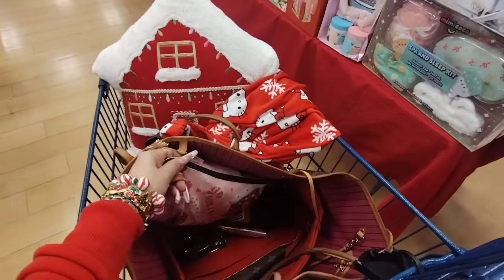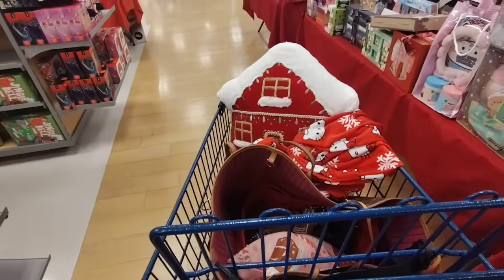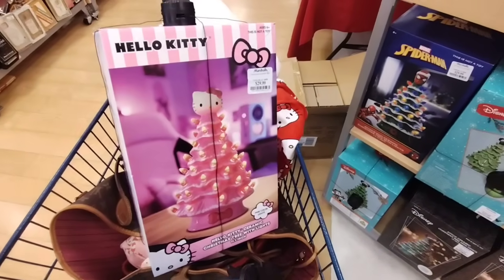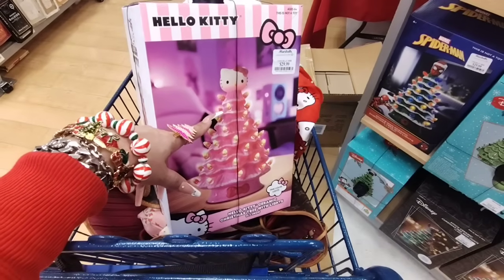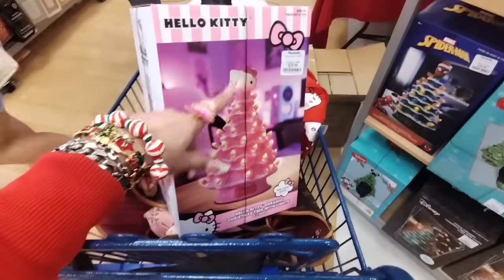Alright, hold on, you guys. You know what I want to do is switch out LVs. Like, it's time to switch it up. I found it, you guys. I found it. $29.99. Alright, I'm so confused, because there's one that's like $12.99. Okay, I'm confused. Hold on.